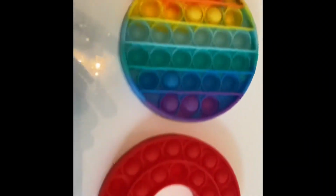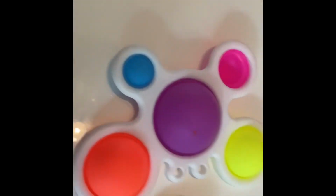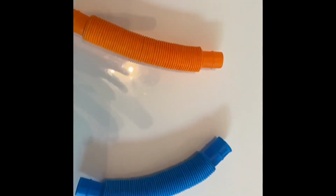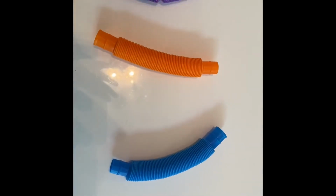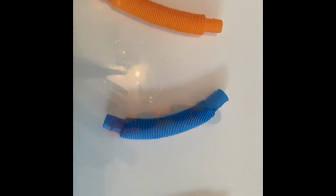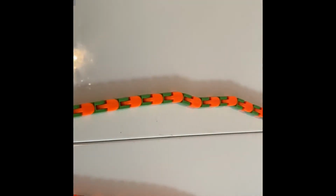Pop it, and other fidgets. They have a rainbow flower one, and this one, and this one. Tell us what these are even called. I don't even know. There's four colours: green, blue, orange, and purple. So yeah, here's our thing. There's this small one, this medium one, and this really big one.